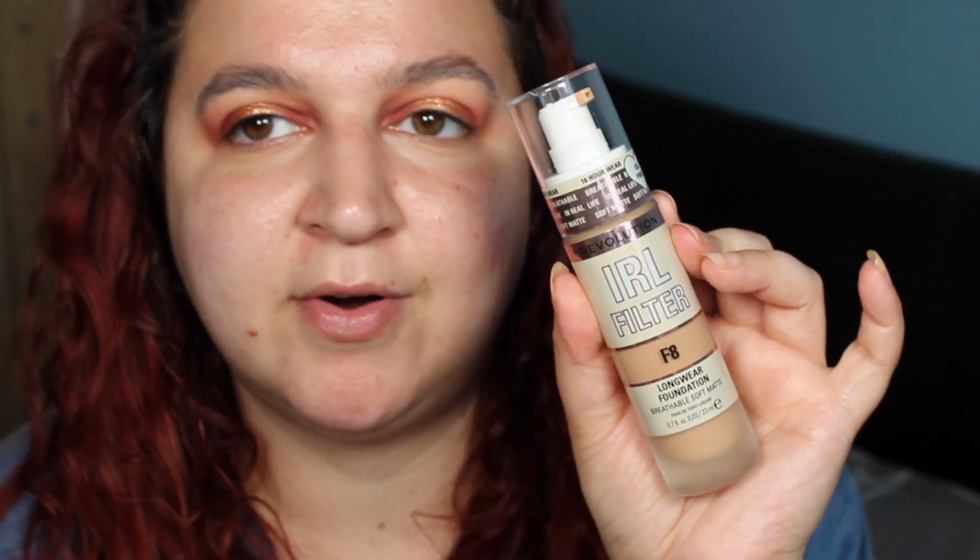I've got the IRL Filter Foundation. This is actually quite a good foundation that sometimes it doesn't matter what's under your skin. On your skin, this is going to look great on you. So I've got F8 because I'm actually quite tanned, but I don't know if you can really tell. My neck didn't get tanned as per. Let's try this. And I remember you don't need much of this.